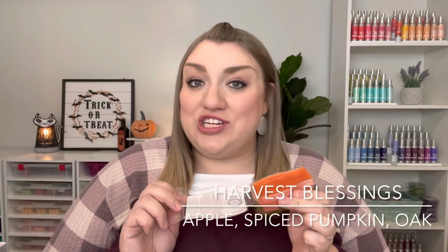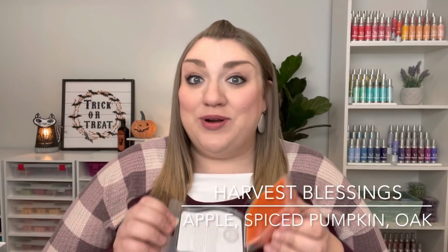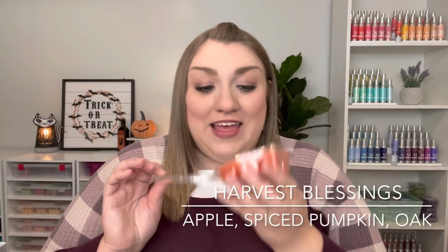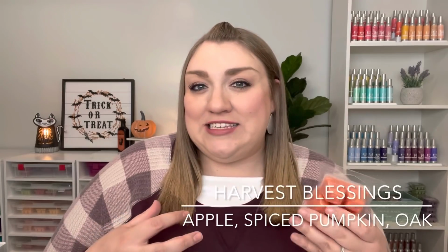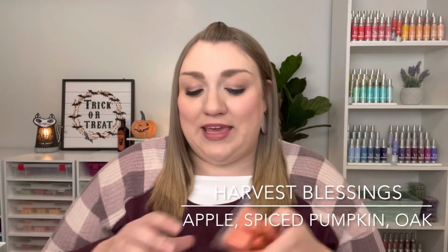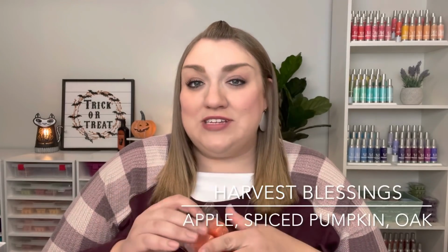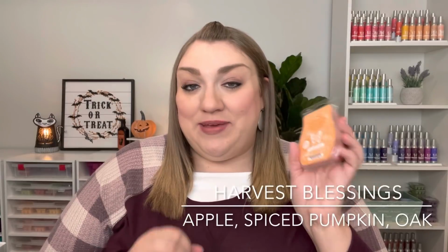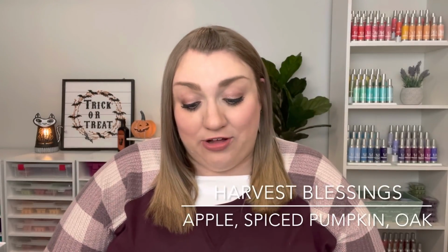I haven't had a chance to warm my original bar of this, but I've been saving it for the end of October into the 1st of November. I think this will be really nice. It is a little bit more on the spicy side of things. It smells like a spiced potpourri type scent to me. I get a little hint of a black licorice note that makes this really interesting to me, and I am very excited to go through a few bars of that as the fall goes on.